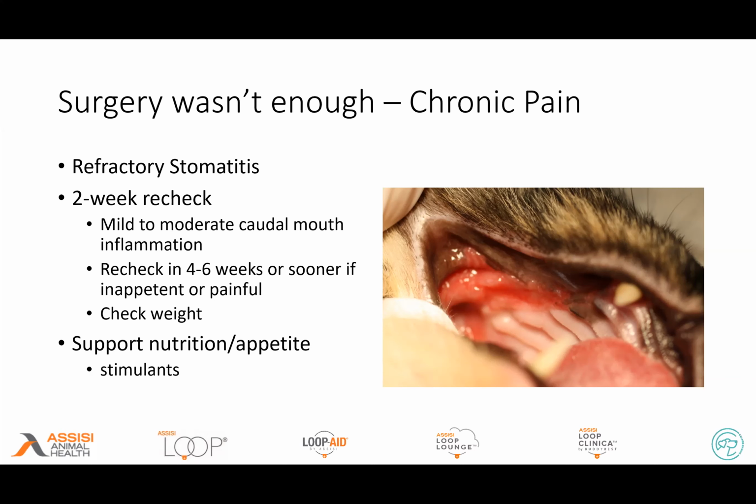One of the important things we do with these kitty cats is recheck their weight. We need to make sure they are eating and they're maintaining weight. If we need to use nutrition, appetite stimulants, we will definitely reach for those. Absolutely. Occasionally we will have to place a feeding tube, but usually that's not too frequent. And occasionally I will get some cats that are so inflamed that, I'll be honest with you, I will grab for the corticosteroids if I need to. It's important to get these cats comfortable enough to eat on a regular basis.